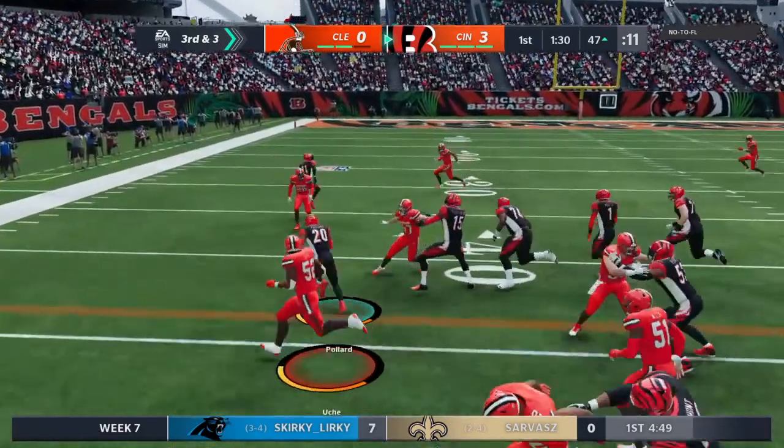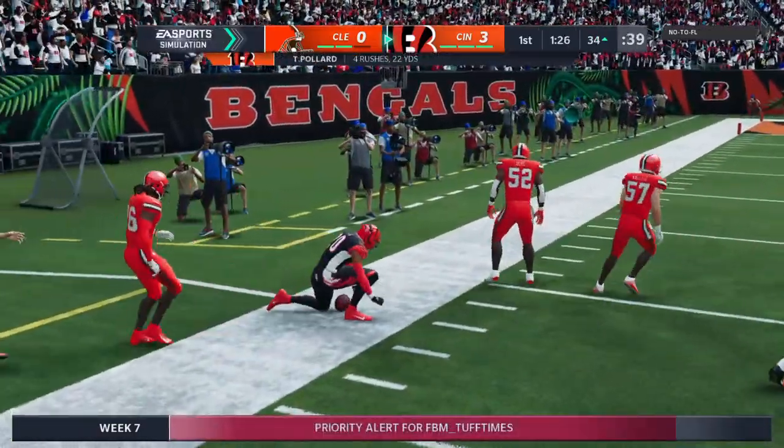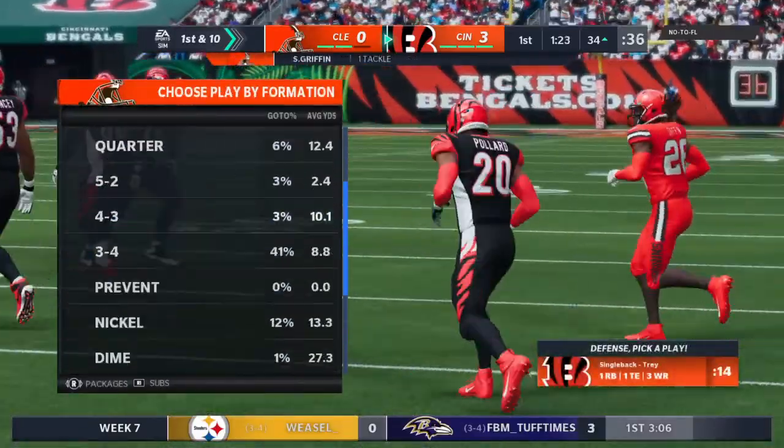Trying to run for it with Pollard. And he's corralled, but not before getting it inside the 35. It's a gain of 13, and the Bengals have a first down.